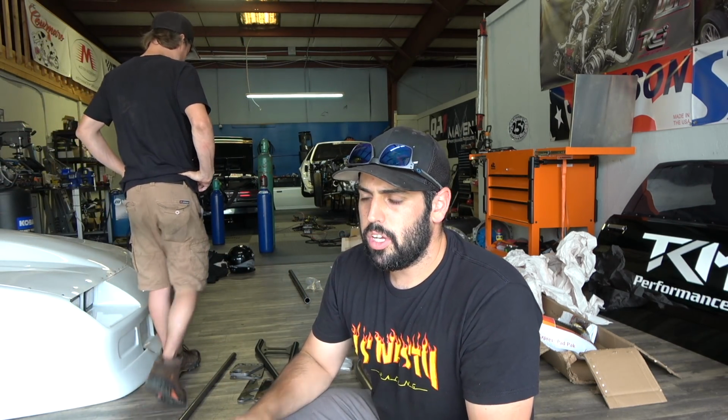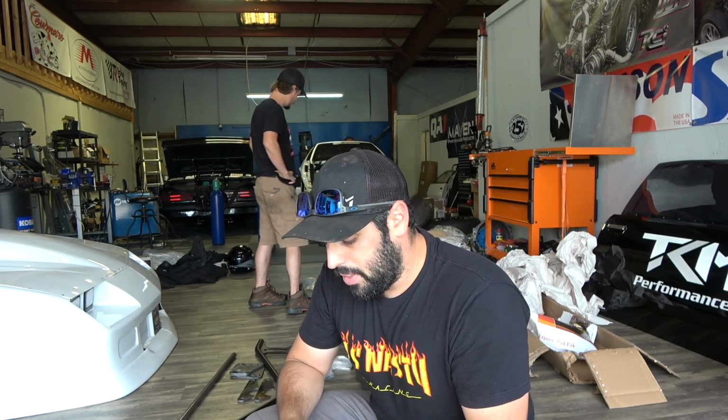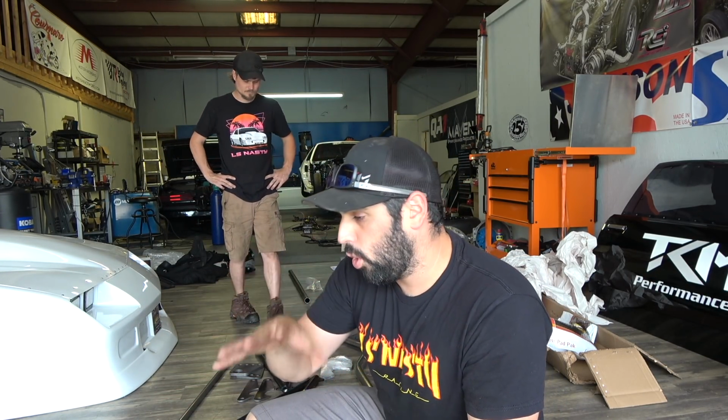Yeah, super stoked about this. Definitely a key component. Comes with all the hardware as well, like we were talking about. Both of these kits that we got here come with all the hardware to fully install it. You don't have to go out and shop around for hardware. So this paired with the Moser chassis 9-inch housing with the Quarter Max ladder bar kit, it's a solid rear end.